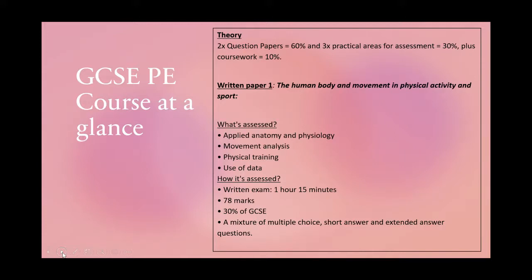Along the way, we will be looking at different types of data, comparing to national averages, creating pie charts and things like that as well. So there is a little bit of a mathematical element in. This part of the course is an hour and 15 paper at the end of the second year. It's worth 78 marks and, as mentioned previously, 30% of the GCSE course. There are a few multiple choice, some short answers and extended answers, the continuous prose I was talking about a moment ago. That involves the longer mark questions, so 6 and 8 mark questions, which we do a lot of practice with to prepare the girls for the exam.